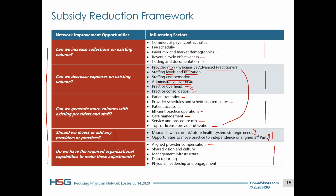We see a lot of organizations struggling with, I'll give an example, organizations on revenue minus expense models trying to execute strategic growth initiatives. Physicians who are on revenue minus expense models don't really have a desire for the network to grow because that directly cannibalizes their volume. Same thing to a lesser extent with work RVU models. So if we're talking about things like growth, do we have our providers aligned? Does our model align for that?